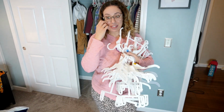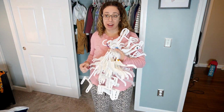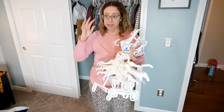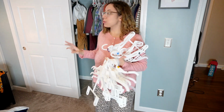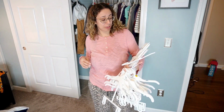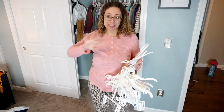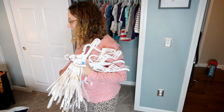So I'm doing this in phases, but as you guys can see, I have a ton of hangers. I probably have about 65 or 70 more larger ones that I have in a plastic bag in the guest bedroom. I'm saving those for when his outfits start to outgrow the smaller hangers, but for now these are all going in the recycle. Like I said, I have plenty of hangers to last me, so might as well declutter these. I don't know if anybody else feels the same about that.